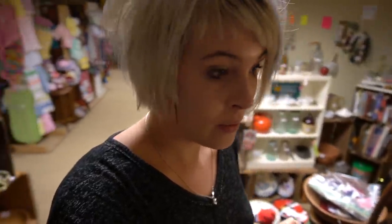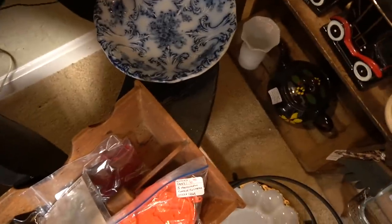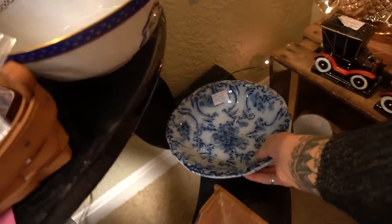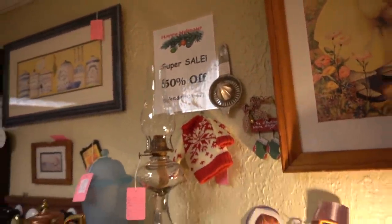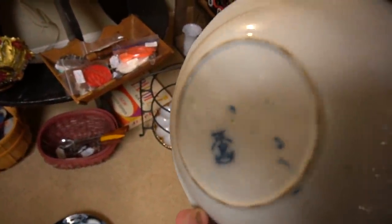We're on the second floor now, and I just spotted some flow blue. I actually have this exact bowl, though. It is $20, but this entire booth is half off. So it's actually only $10. Technically, I don't think you can have too many.